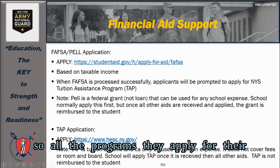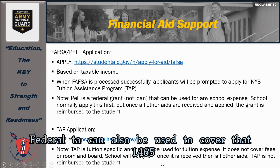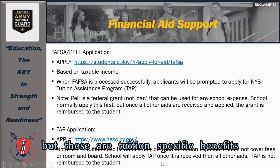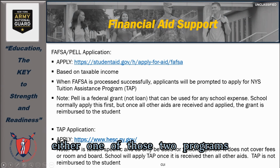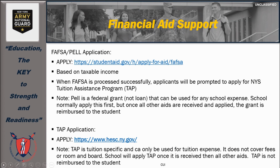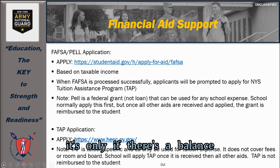So all the programs they apply for, their RIRP can be used to cover that $1,465. Federal TA can also be used to cover that $1,465 because those are tuition specific benefits. So now the tuition is covered in full by either one of those two programs. They cannot receive any addition if the tuition is paid 100%. It's only if there's a balance.